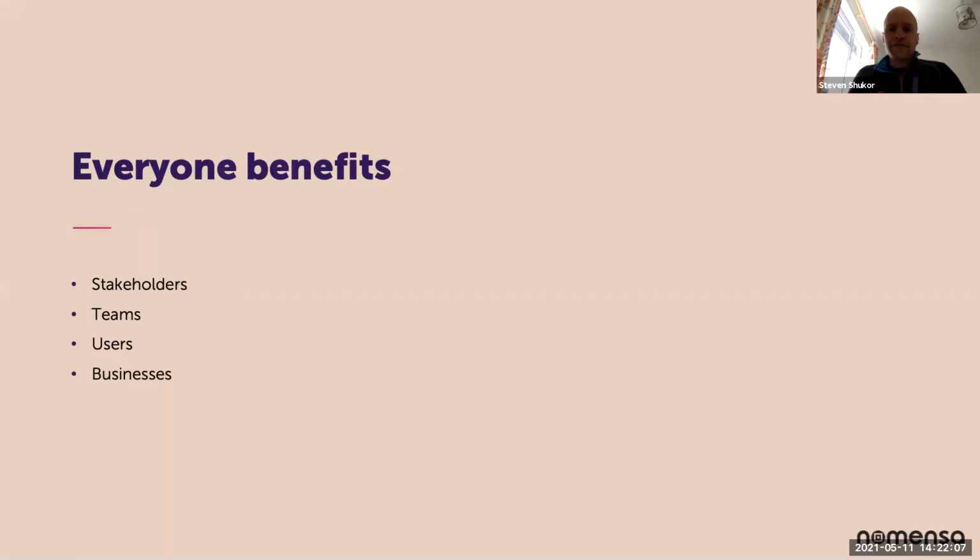And with a content-first approach, everyone benefits. Stakeholders: you've consulted them as subject matter experts. You've involved them from the start, which helps with buy-in. Teams: content designers know what type of content they need to create. Designers know what structure and language to use for their user interfaces. Developers can use the content model to design the CMS and build the database.